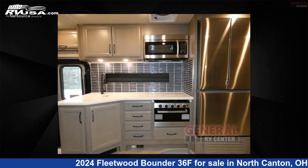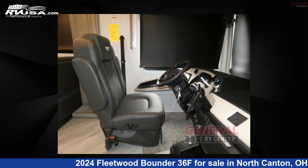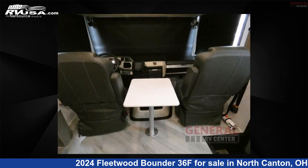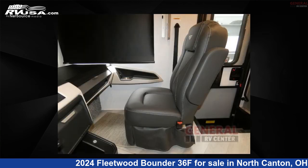This new Fleetwood is 38 feet 0 inches in length and features sleeps 7, slide-out, and 100 gal fresh water capacity. The floor plan layout of this Class A features bunkhouse, outdoor entertainment, rear bath, 2 full baths. This 2024 Fleetwood Bounder 36F is built on a Ford F-53 chassis.